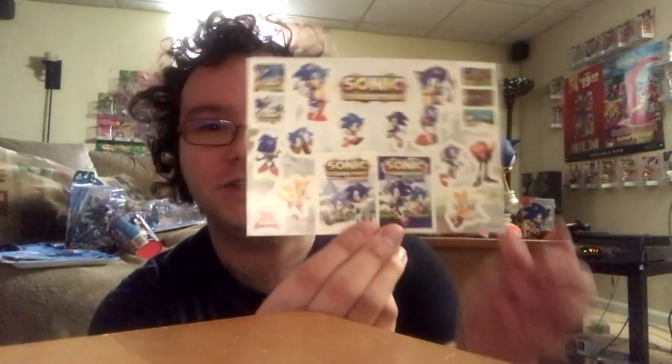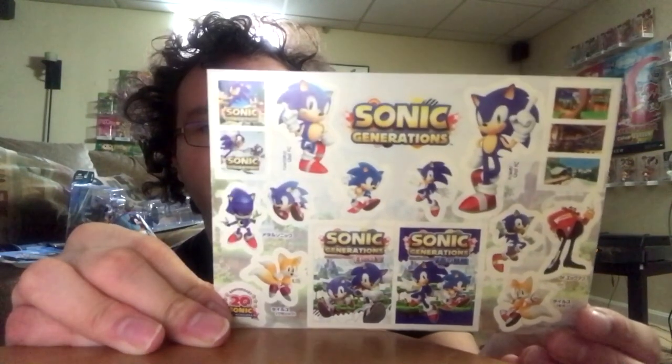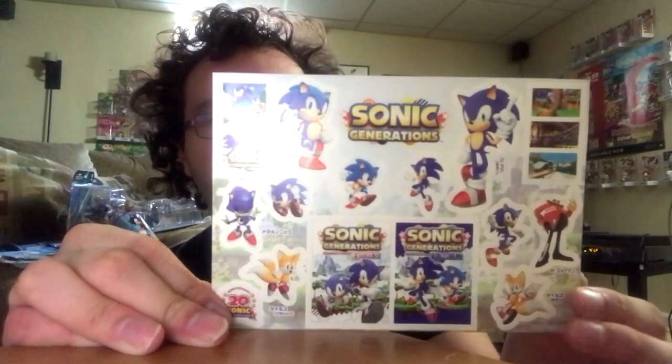This is probably the least expensive thing in my collection, but this sticker set for Sonic Generations that was given out at Tokyo Game Show 2011. It was 50 cents, and I love these.